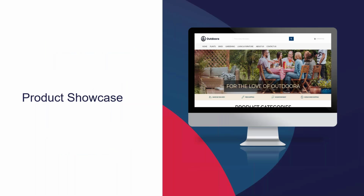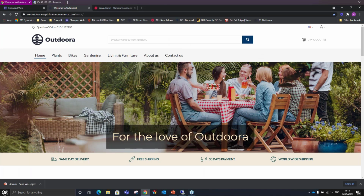So on that note, I'd really like to show you how it works. What you'll see here, I'm logged in to Outdoorer. This is our demonstration store, which is fully integrated into an instance of Business One. And I'm just going to give you a tour around.